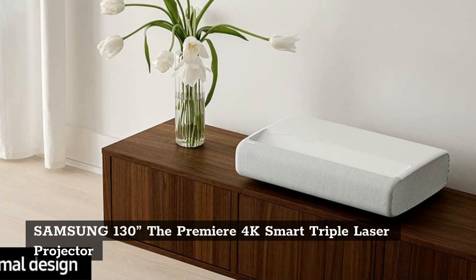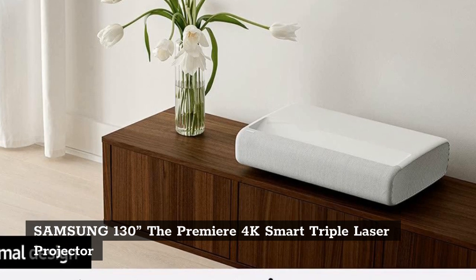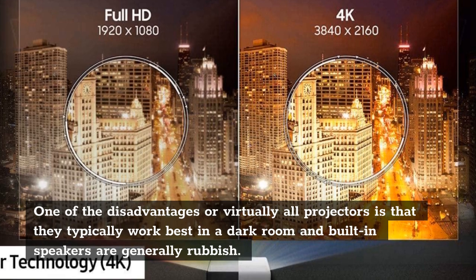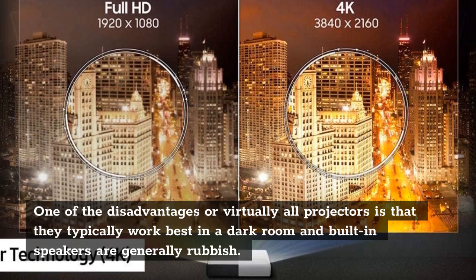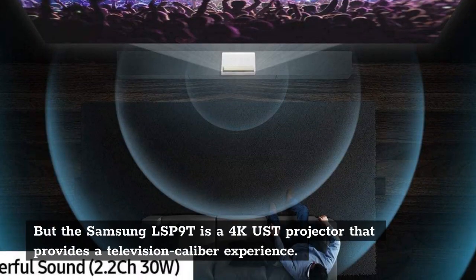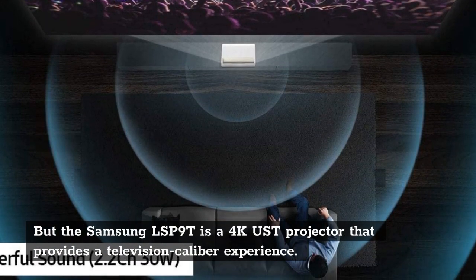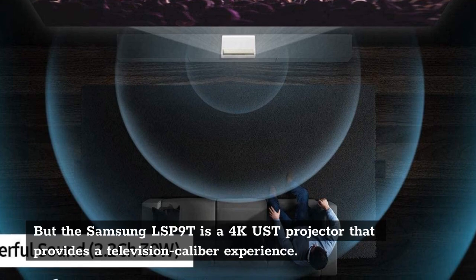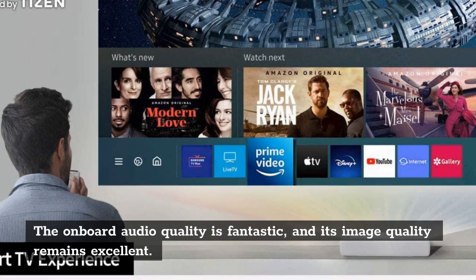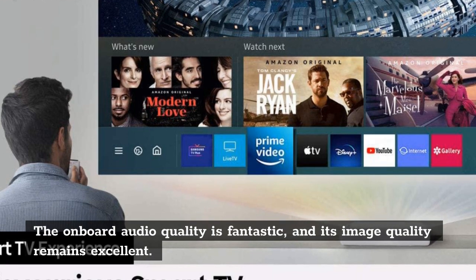Number 5. Samsung LSP9T, the premier 4K smart triple laser projector. One of the disadvantages of virtually all projectors is that they typically work best in a dark room and built-in speakers are generally rubbish. But the Samsung LSP9T is a 4K UST projector that provides a television caliber experience. The onboard audio quality is fantastic, and its image quality remains excellent.